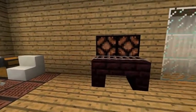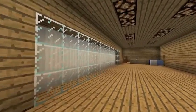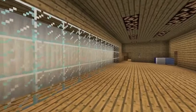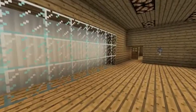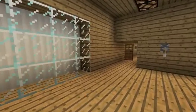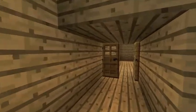Yeah, that's a piano. That's a random glass wall. I'm not sure what those are over there. Another switch! Too many switches. So, let's just keep going to the other room. Hopefully I can fit in these.